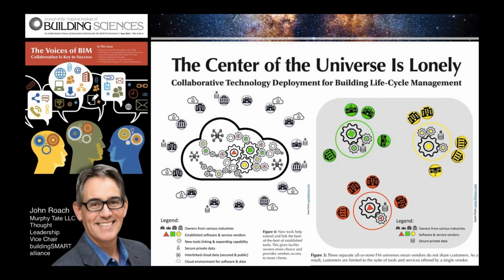The National Institute of Building Sciences and Building Smart Alliance put out a journal, the Building Sciences journal from NIBS. This month's journal is available free online, and John Roach, a Thought Leadership Vice Chair, wrote a great article called "The Center of the Universe Is Lonely." It's about collaborative technologies, and these two diagrams on the left pretty well sum up what we're going to be talking about today as well.